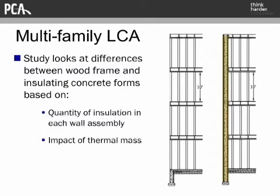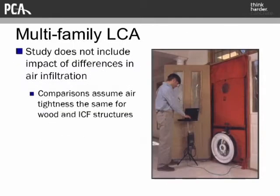Just as we saw with single family, the study does not look at differences of air infiltration. The comparisons assume that air tightness is the same for both the wood and the ICF structures. Air infiltration for multifamily residential is even less understood than it is for single family. So again, MIT will be examining this issue further and will have more conclusive results when better data are available.